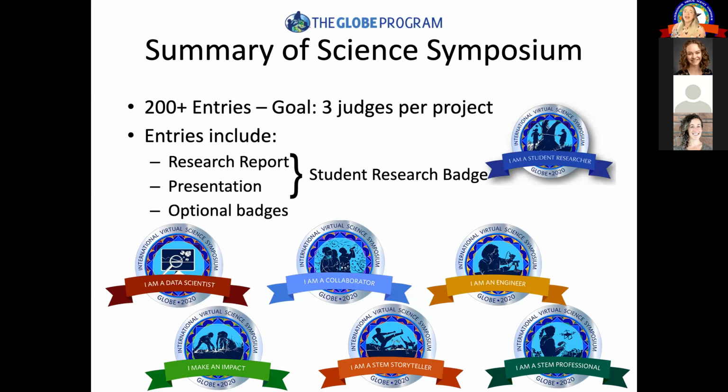The third part of an IVSS project is the additional badges students can earn. These are badges that students can choose to select if they feel they've demonstrated these qualities, these science skills, when they were making their report. There are descriptions of all the badges on the IVSS website. The first is I Am a Data Scientist, which has been our focus this year: data science. Hopefully we'll see a lot of students earning that badge. That's for students who really demonstrate that they've practiced some data science and data analysis skills.